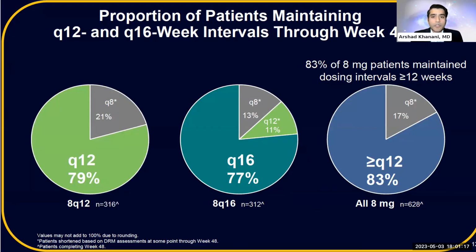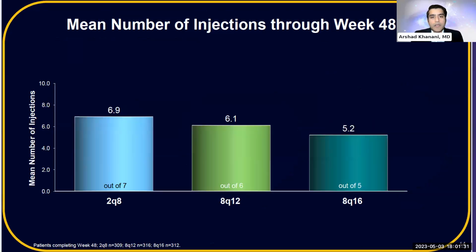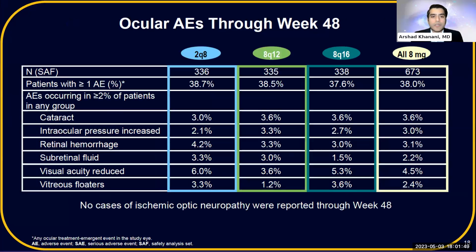In terms of proportion of patients maintaining Q12 and Q16 week intervals through week 48, 83% of 8 milligram patients maintain dosing intervals of 12 weeks or greater, again highlighting the durability of 8 milligram aflibercept seen in this trial. Mean number of injections at 1 year: 2 milligram patients had 6.9 compared to 6.1 in the 8 milligram group that was every 12 weeks, and 5.2 in the 8 milligram group that was every 16 weeks.